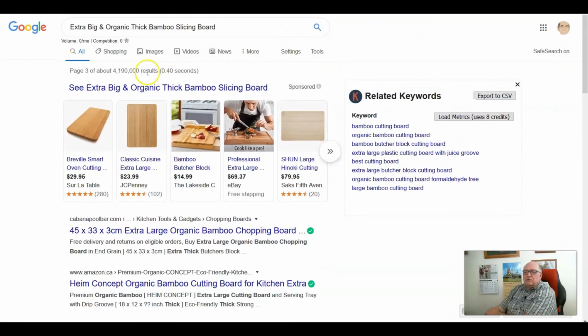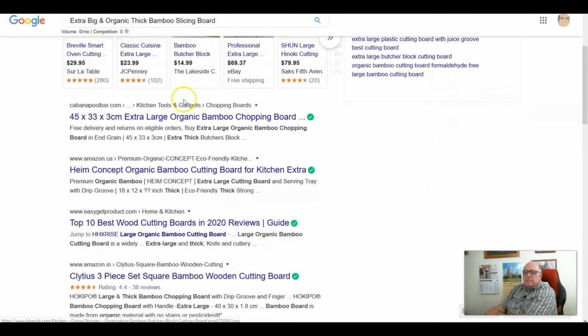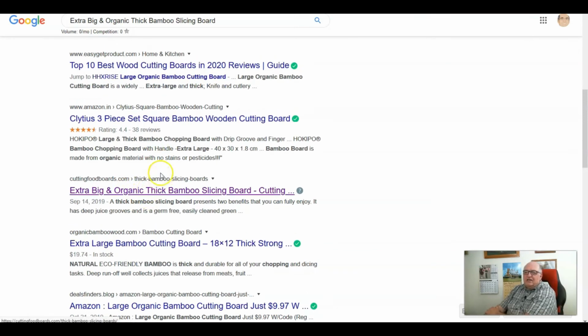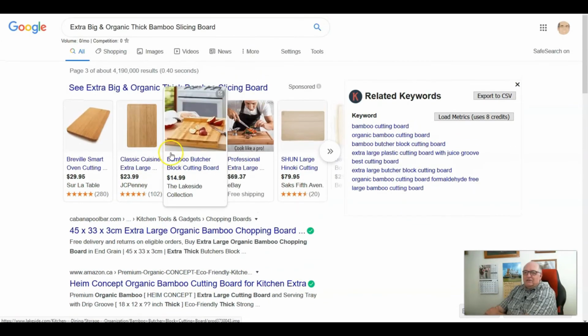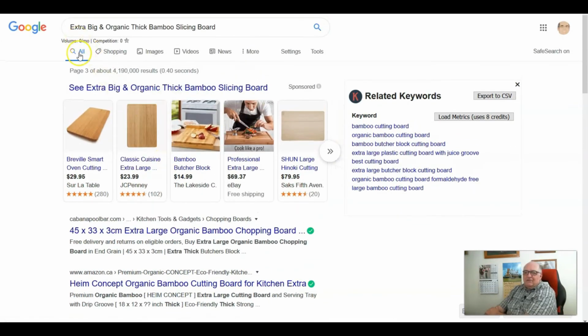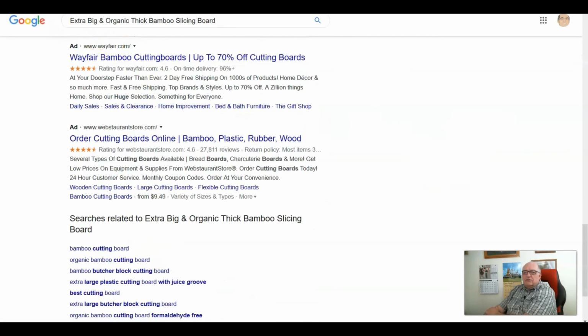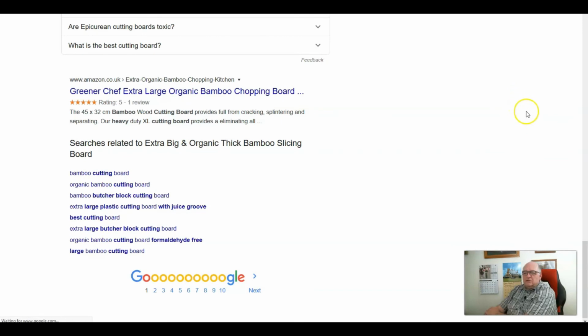And I'm on page 3 of over 4 million results for this area for keywords. And I actually found myself down here like around 35th. But the thing is, I've never had any sales from this because 35th position is not where you need to be. You need to be at number 1. So what we're going to do is I'm going to go back here and I'm going to show you what the first position, first page looks like.